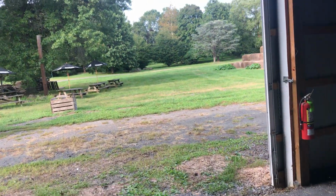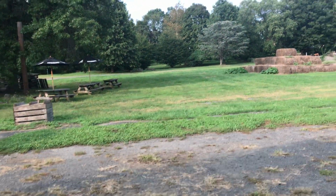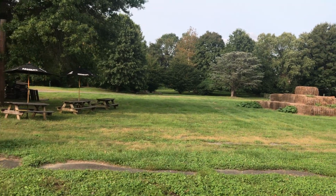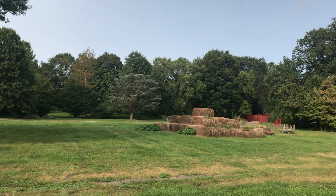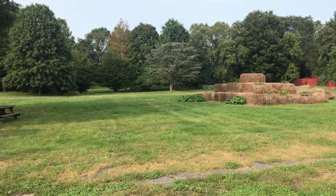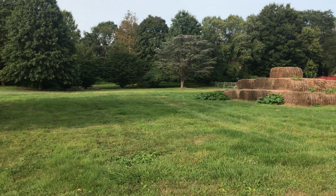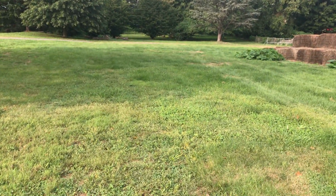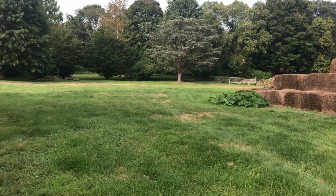Right out here. Now I want you to ignore the junk that you're seeing on the left because all of that's going to get moved. I mean, there might be picnic tables, but they're very movable. But here's the hay pyramid that I was talking about. And so the dotted lines, even though there wouldn't necessarily be a path per se, but where people are supposed to go is next to the hay pyramid.